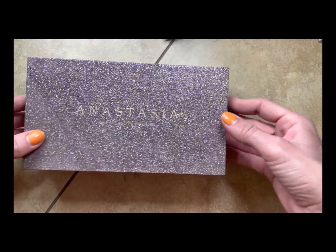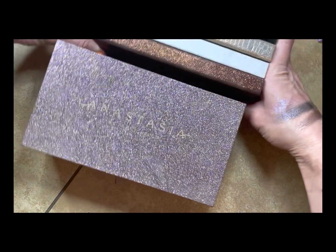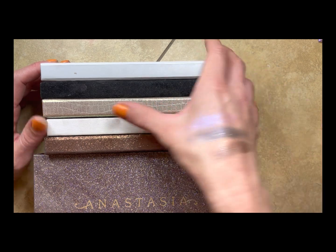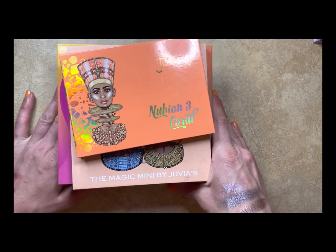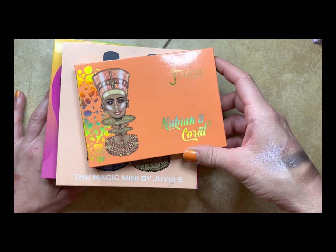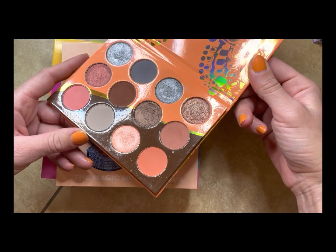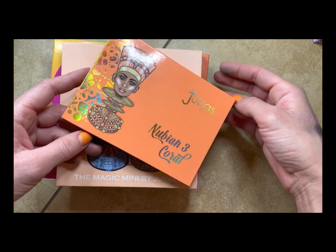I might sell this, honestly, because man, I have more palettes than I have spaces in here. I don't know. These are staying, but this thing is going to go to a maybe. I feel like people are going to be shocked by this, but I don't really like Juvia's Place palettes. And I think the formula is just okay. There, I said it. I can appreciate this is cool, but I never use it, maybe once or twice.